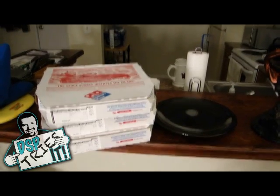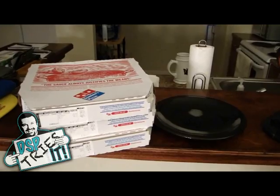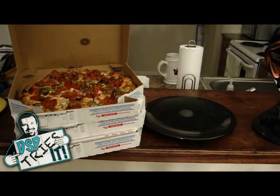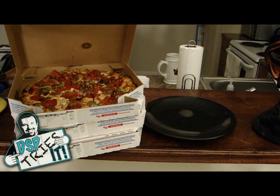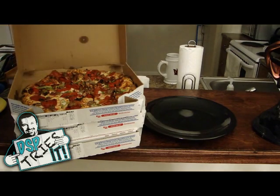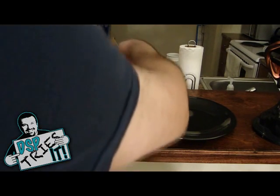So what I'm actually going to do here, I'm going to take a slice of each of these 3 pizzas and try it out and let you know what I think to see if they've improved it. This is their regular style pizza here. Now this has 6 ingredients. This is, I believe, bacon, ham, pepperoni, mushroom, green pepper, and roasted red pepper. So we'll grab a slice of that.